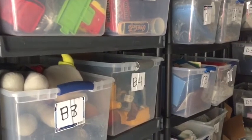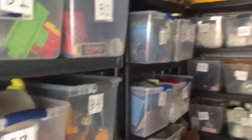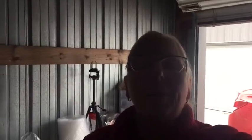All right, so let me see if I can do this. I don't know that I can. I don't know what it'll look like if I do. Maybe I'm in frame, maybe I'm not.